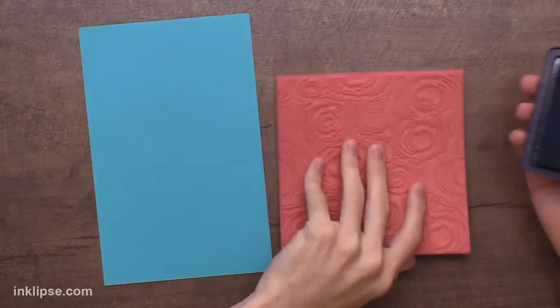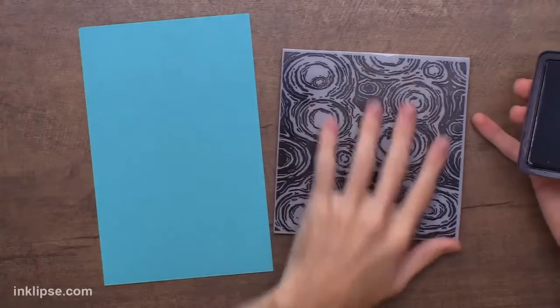I like it. Yeah, geometry is a fun name for that for sure.